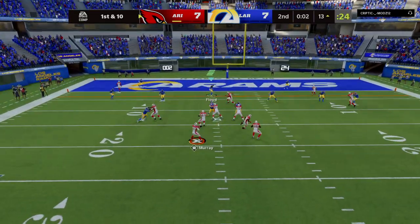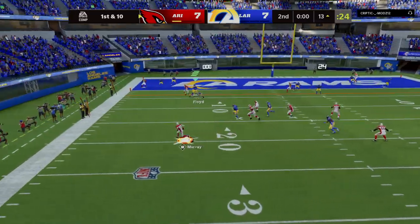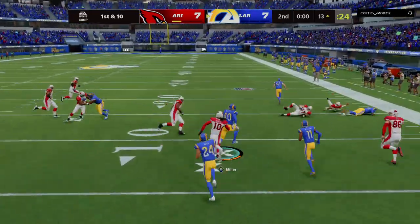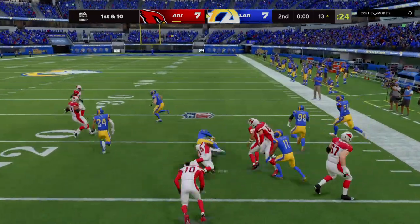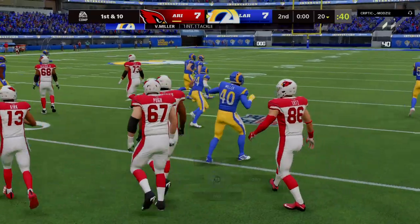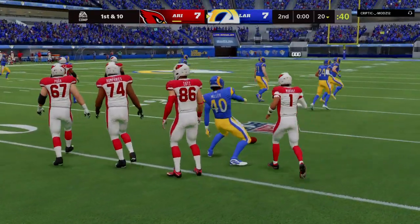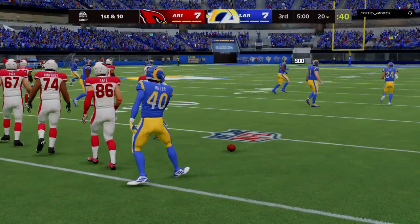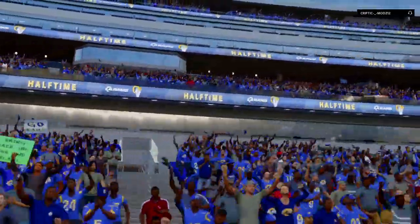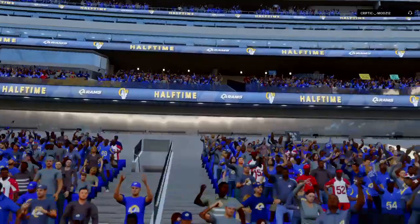A final shot before half for Murray. Out to his left, thrown across his body, and it's intercepted. Picked off by the all-pro linebacker. It's Von Miller, and he will be brought down on what will be the final play of this first half. That's it for the first half. 2 more quarters to go. We'll have plenty more to see after the break.